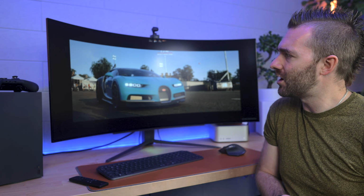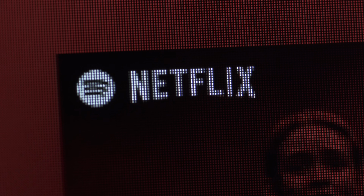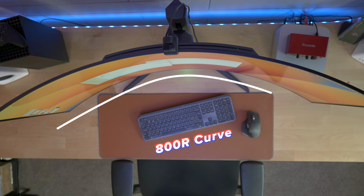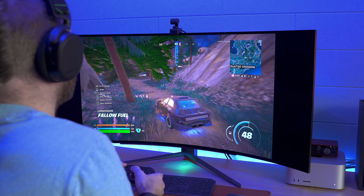Now, overall, would I recommend this screen? I actually really like it. Aside from the slightly disappointing screen resolution, which I think does need to be improved, I prefer the 45-inch screen. The 800R curve also makes screens of this size way more usable, with no straining your neck to see into the very corners of this screen. And it's just so much nicer for gameplay.